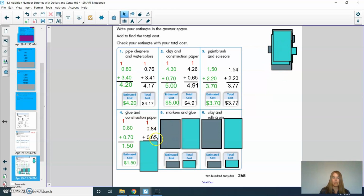For 84 cents plus 65 cents, 4 plus 5 is 9. 6 plus 8 is 14. Notice how I carried my 1, put my 4 below, and then I added my 1 and my zeros. My decimal point comes straight down, giving me the total cost of $1.49.